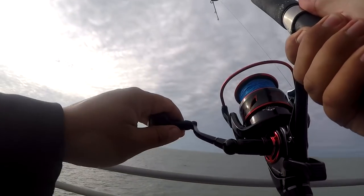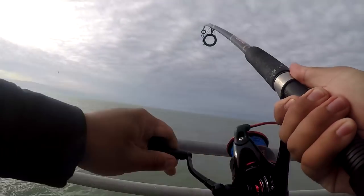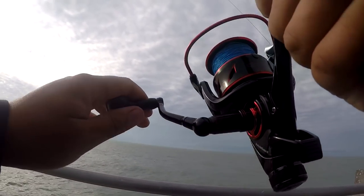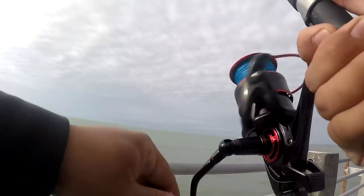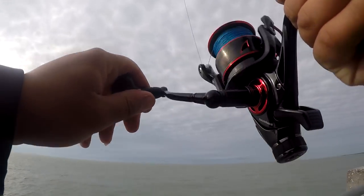It's on. Oh yeah, it's on. Probably another little shark. Oh yeah, it's another shark, man. Hey, better than nothing. It's thrashing on top here.